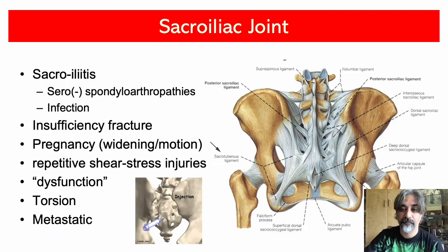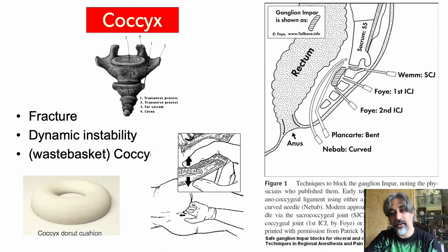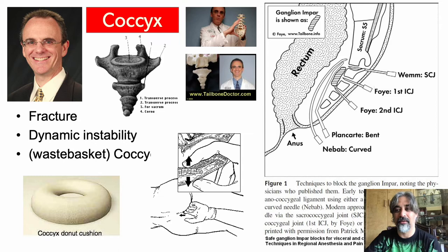Just below the lumbar spine is the sacroiliac joint, which has a complicated anatomy, biomechanics, and can be the site of pain. Given that we are the home of the tailbone doctor of the world, it would be deeply disappointing if I didn't point out that the coccyx is the final location of the spine where pain and dysfunction can be addressed.